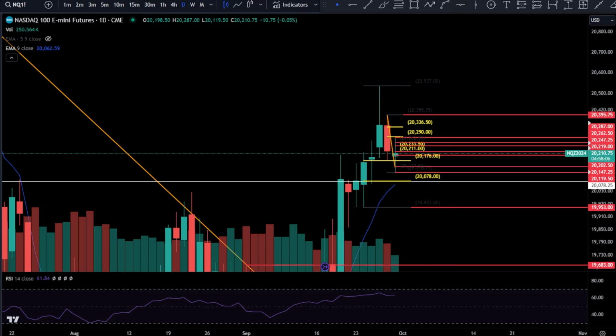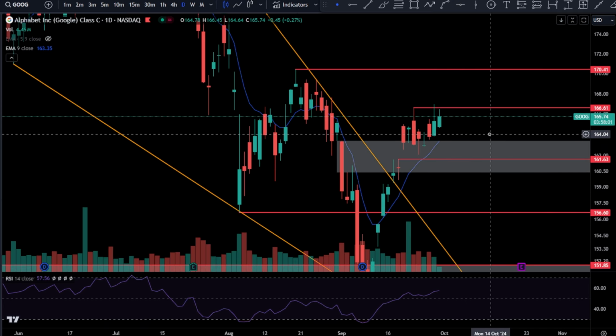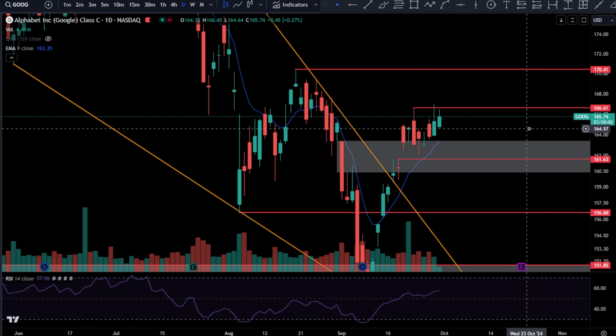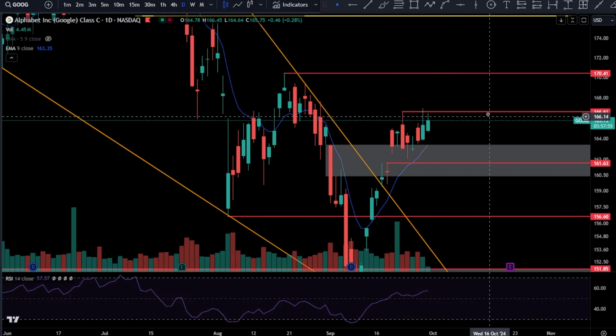All right, now moving back over here to Goog. Support is 161.63. Not really sure if we're going to get that pullback, but that is the buying opportunity. That would be where you kind of broke up from over there.